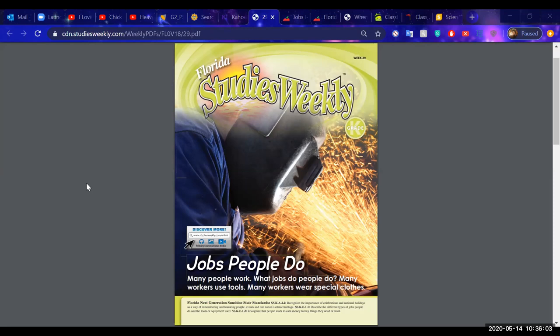Now, how do consumers pay for these things? How are they able to buy these things? What do they use to pay to buy? They use money. You have to use money to buy things. And how does someone earn money? How does an adult earn money? They earn money by going to work, by doing a job. So this week we're going to focus on different types of jobs that people can do.